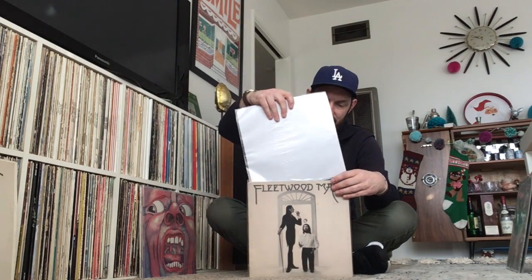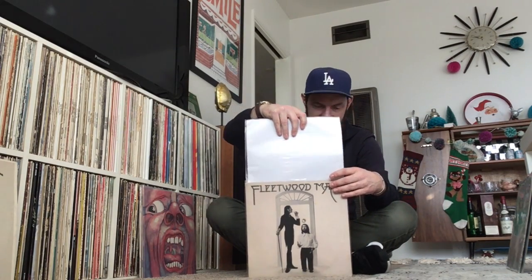Now, John McVie, the bass player of Fleetwood Mac, is just one of the most underrated bass players of all time. And it's obviously very important to get a pressing that has great low end so you can really appreciate his bass lines, because his bass lines on this album are amazing. They're just moving all over the place, very melodic, and pretty much John McVie and Mick Fleetwood were one of the best rhythm sections in rock and roll of all time.